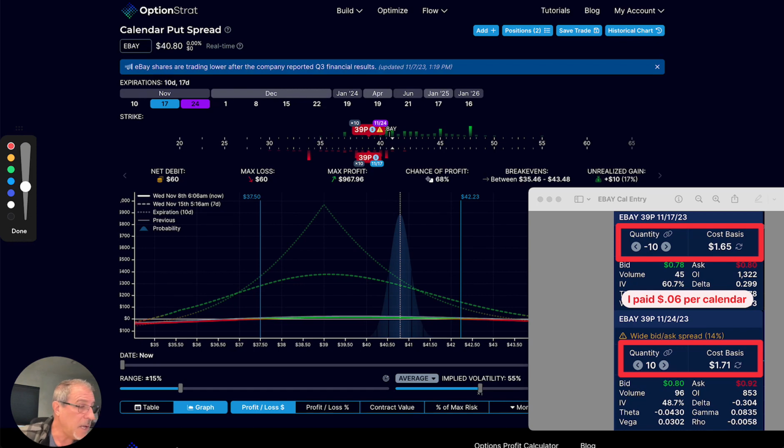In the eBay earnings trade, basically, I was able to come in and sell, in this case, the 39 strike puts for $1.65. And I was able to then buy further out long puts for $1.71. Now, the difference between those two basically allowed me to enter this calendar for 6 cents per calendar. That means I've got $6 in risk per calendar that I entered. Now, in this particular case, I ended up entering 10 of them. So I have essentially $60 in risk.